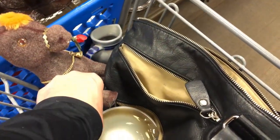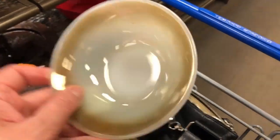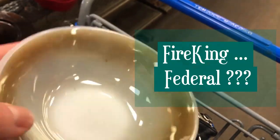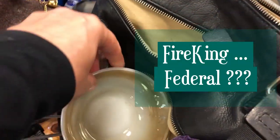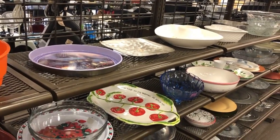Oh, I picked these up. I want to check these out. I know they're just Fire King, right? But look at that inside of it. That finish on the inside. So I want to look that up. All right, you guys, I'm going to find another aisle.